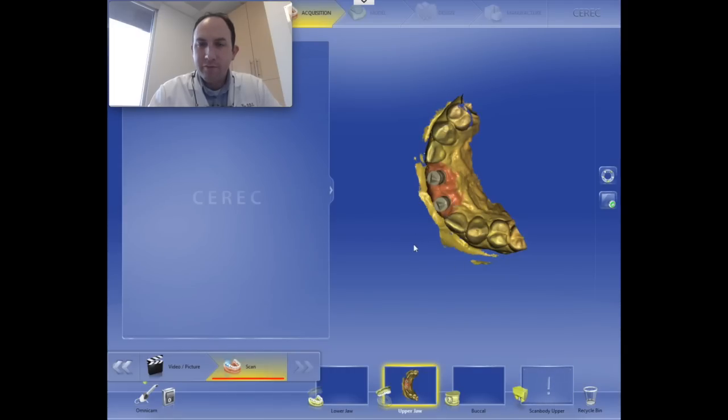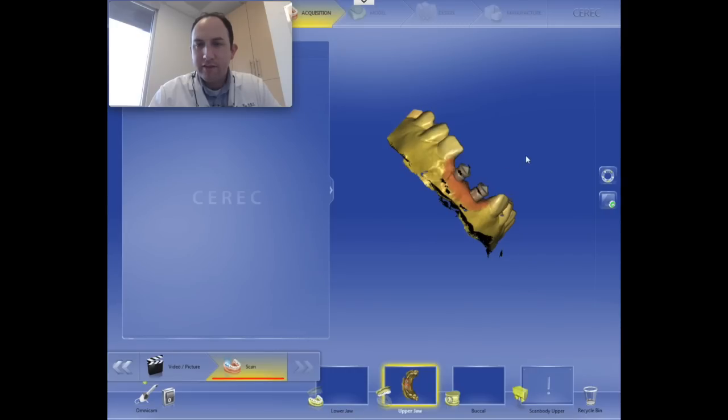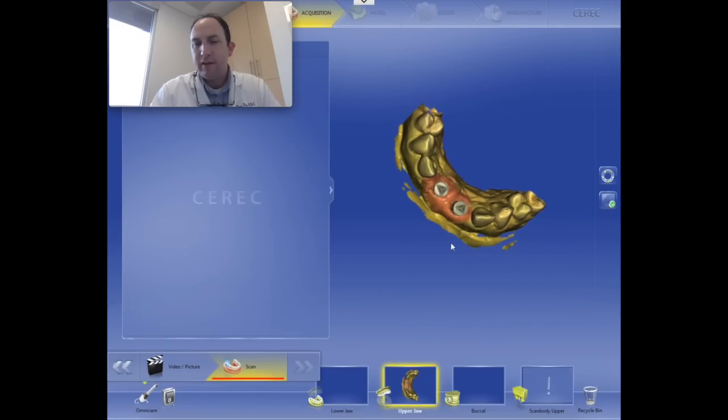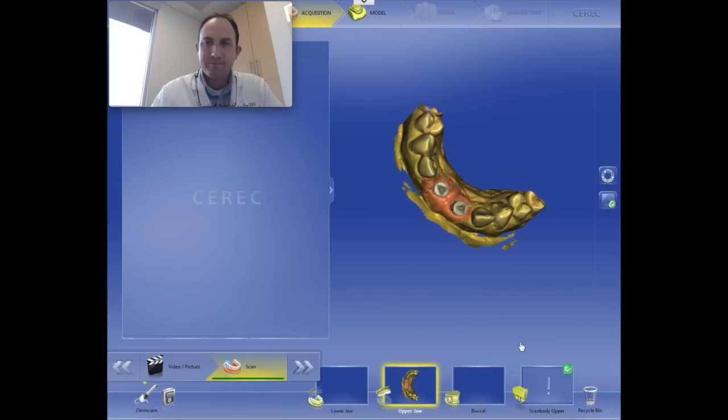So here's our image set of that upper. Got a little bit of extrapolation right in these areas. I've got canine to canine, which is great. Okay, so I don't feel the need to create a separate scan set. So I'm going to grab this, I'm going to drag it over, I'm going to release the button, and I'm going to hit copy. So now the computer is replicating that image set over there. And you can see we have the green check, so we're good to go. All right. You could certainly go in and create a separate image set before you put the tibases in and the scan bodies, and that's totally fine. I didn't do that here.